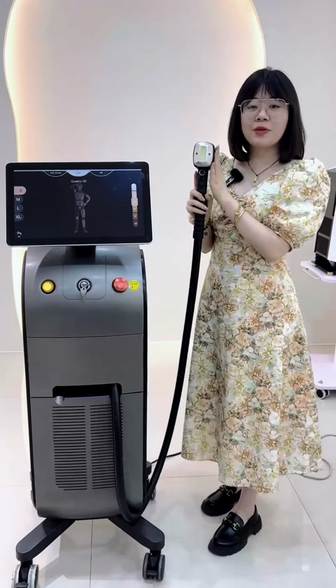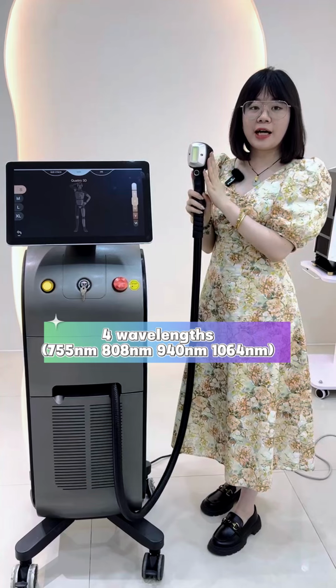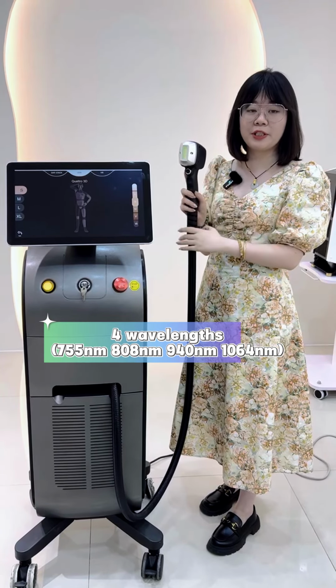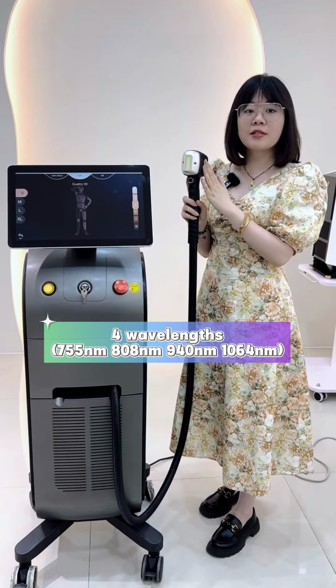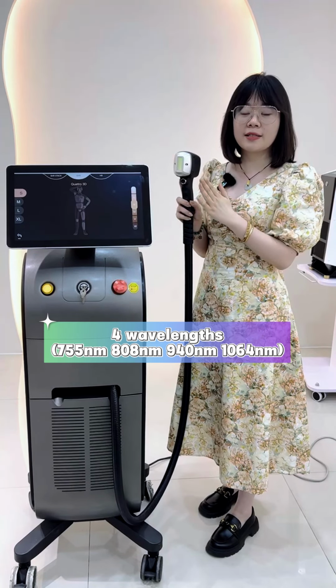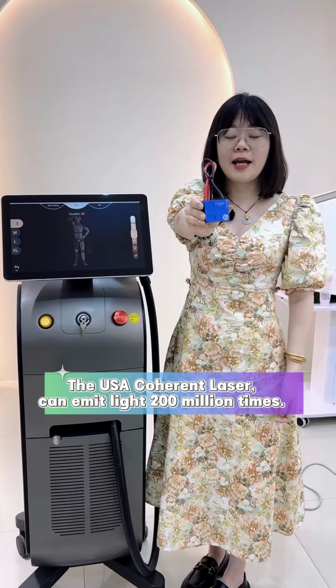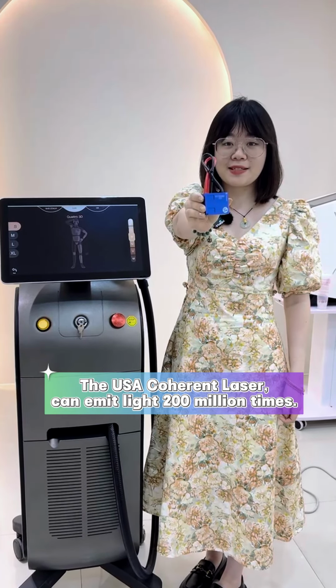This machine comes with 4 wavelengths: 755, 808, 940, and 1064 nanometer, and it can provide personalized treatment plans for customers of all skin colors. The USA Coherent Laser bar can shoot 200 million times.